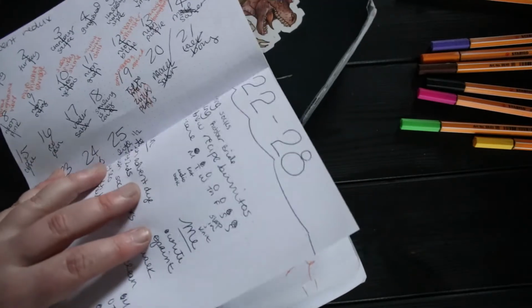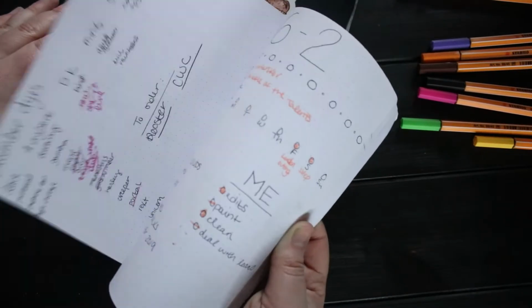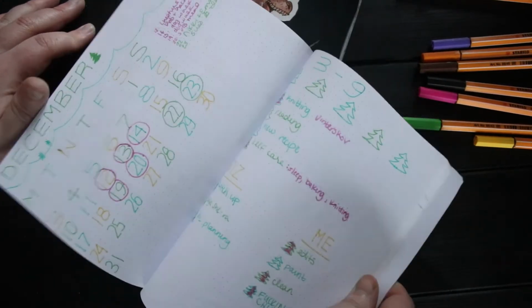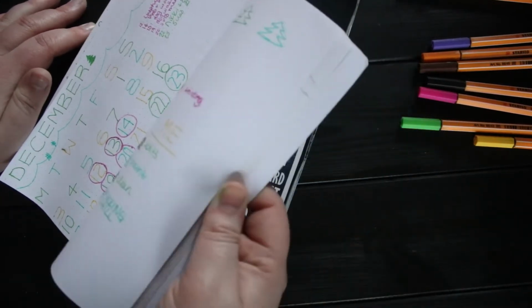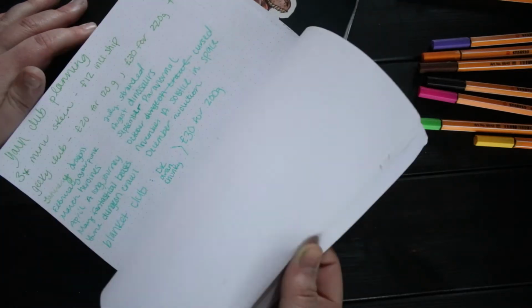And what was this? Oh, I don't even know what that was. It's a mess. So yeah, by the end of the year, the cutesiness is gone for the most part, with the exception of maybe this week, and everything else is kind of just a mess. But then again, I still had a bunch of empty pages in the back of that journal.